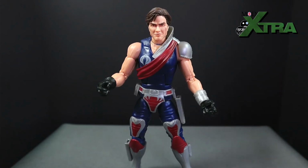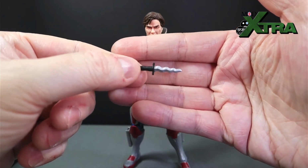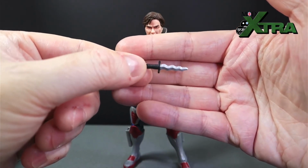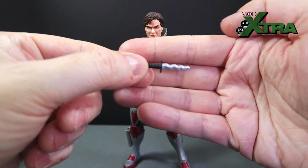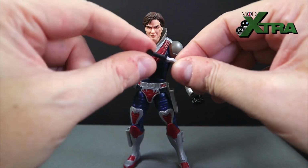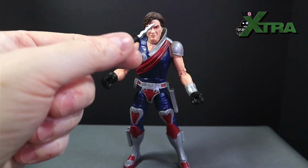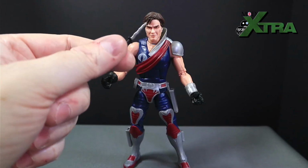So to begin with, we've got these daggers. There's two of these. You can see it's got this cool little wavy blade and the bit of detail in the hilt. I like that it's got the silver blade and the black hilt as well. That's all awesome. But they're just kind of a little bit small, and even though there's a bit of character in them, they're a bit weenie. The weenie daggers.